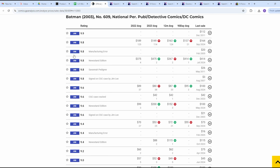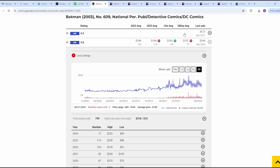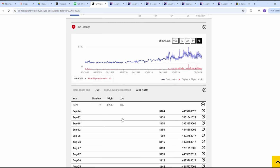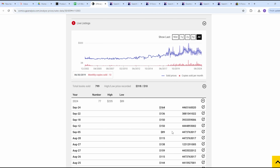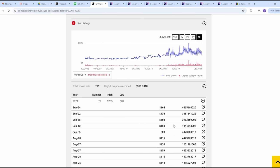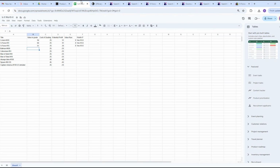And we go into the sales here at 9.8. The last sale was $164. 90-day average is $137. High sale of $235. A low of $89. There was a low on eBay. It was probably an eBay auction. So looking at these numbers, I would say $150. Even though it's such a desirable book, there's a couple sales for $150. Oh, there's a bunch lower than that. I mean, let's go with the 90-day at $137.